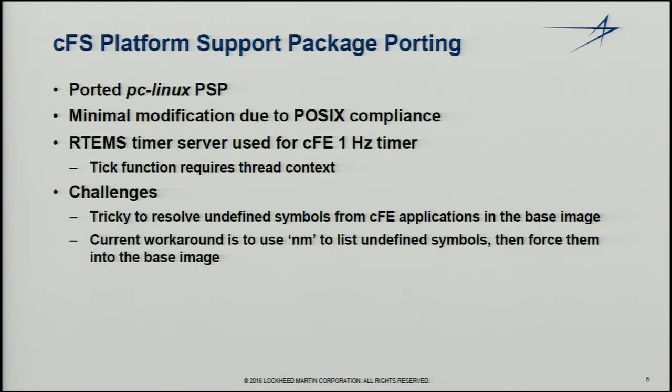So the platform support package, that's the one that's kind of right there tangential with the operating system, and so this is where you implement the hardware-specific details and the kind of the bootstrap code that calls the OS at init. And so we had to do a little bit of porting.